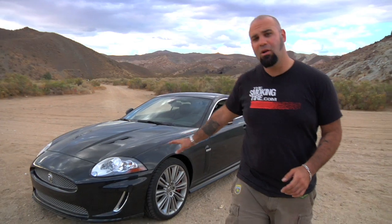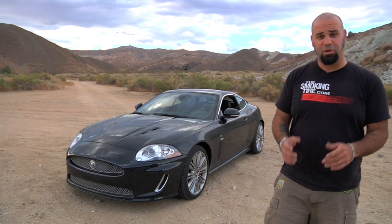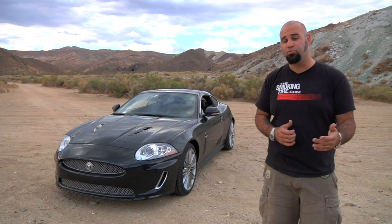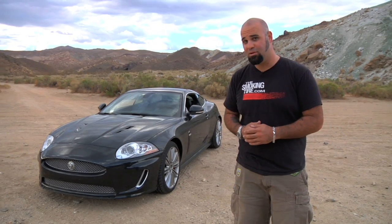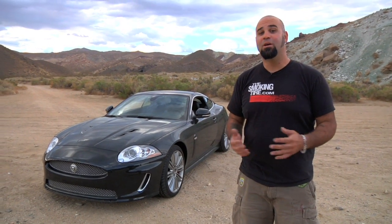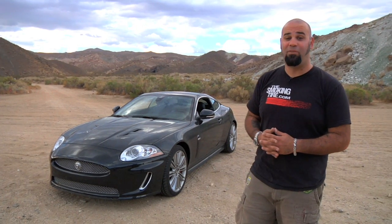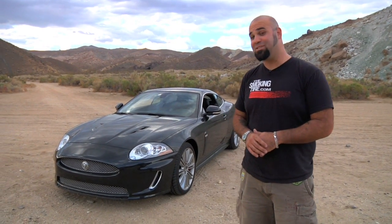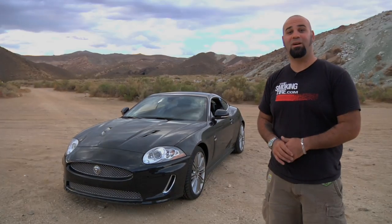Today, we're way far out in the middle of nowhere with a very special Jaguar. Now, this is the XKR 175 edition, built to commemorate Jaguar's 75th anniversary in a limited production run of 175 units. Now, why we're all the way out here? Because it's the only place we can find with enough room to take this car to its absolute top speed. I'm Matt Farah, and you're going to see that today on The Smoking Tire.